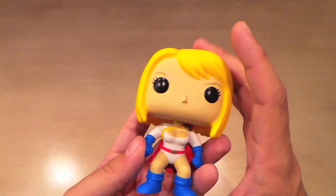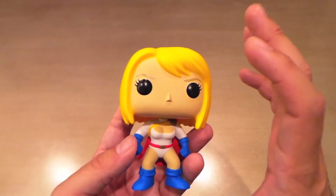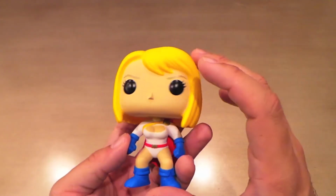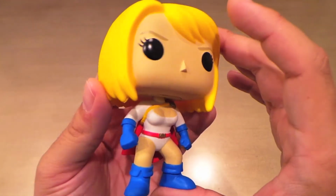A lot of people don't like the bobbleheads. I do. I think it's funnier, and I think it makes sense with the way the figures look. From a collecting standpoint, I like that a lot of them are bobbleheads. But that doesn't really matter. It's just a small thing.